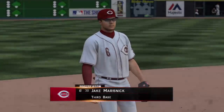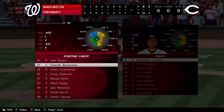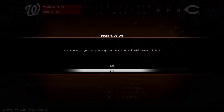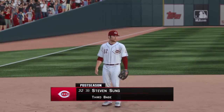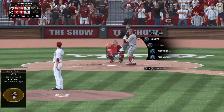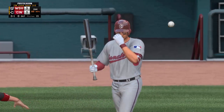Jake Marisnick is going to go ahead and stay in the ballgame and play third now. Kevin Pillar ready to take another shot. Went down on strikes his last time up. Steven Sung has come into the ballgame now as he takes over as the new third baseman. Steven Sung. He's ready. Here's the first offering. Hits the bottom of the strike zone here with the sinker.